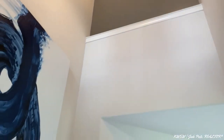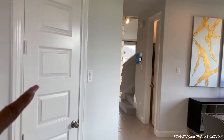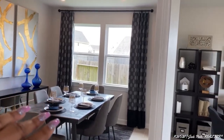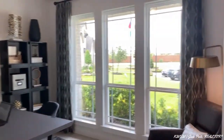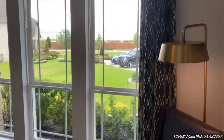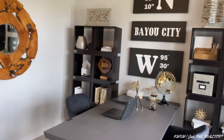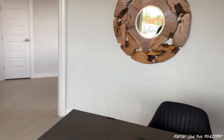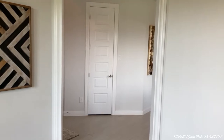So I'm showing you the foyer here. You do get a 2-story entrance. Right off of the entrance, you have a small little coat closet here. And then you also have a small formal dining and your home office or study. Do you guys see that window or those windows? You get 3 large windows that are giving so much natural light in here that will help with your energy bill. Less lights on, more money saved.